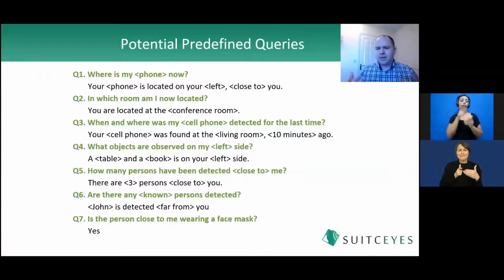Or you might say, where am I now? In which room am I currently located? And the system would use the scene recognition and then say, you're located in the conference room, or whichever room it happens to recognize.